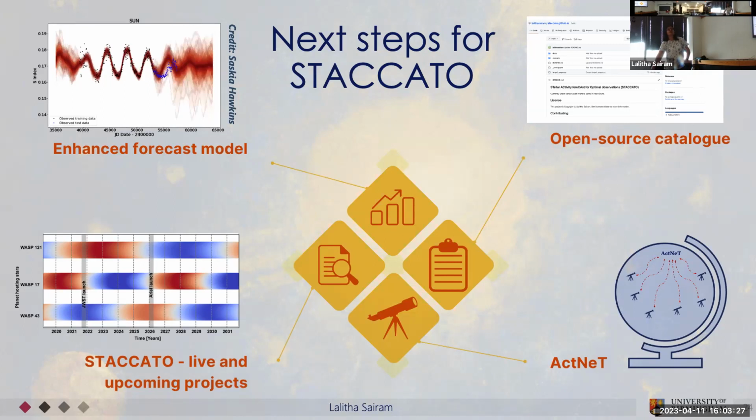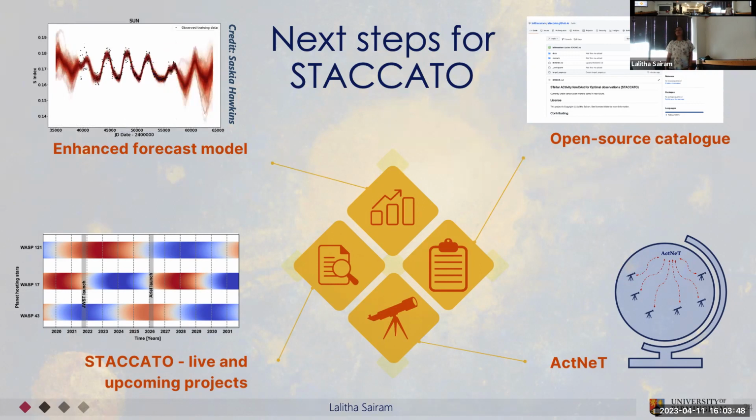Currently, STACCATO is already available for some of the live projects and upcoming projects. So if there is anyone who's interested in knowing about their star, whether it's during activity minima or maxima, please spread the word. I should be able to give them the forecast for any star that may be of interest until the open source catalog is available.